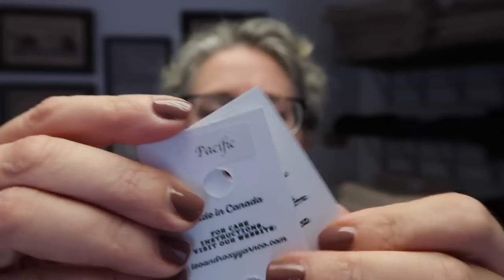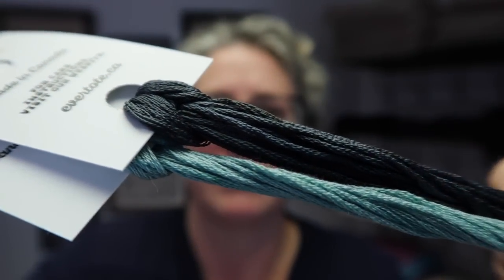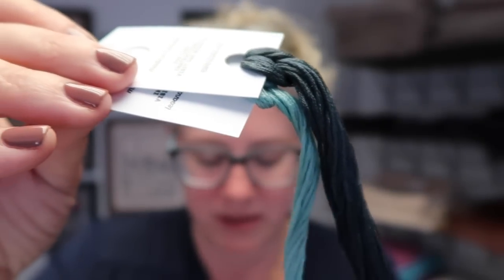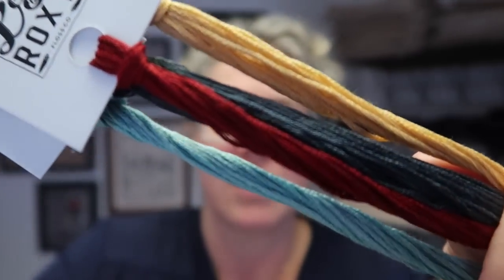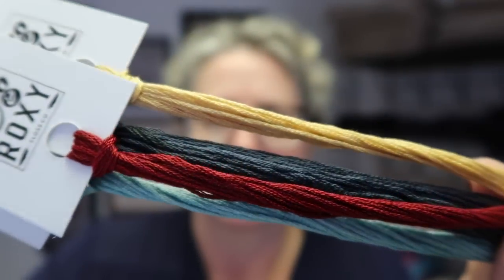Gorgeous. They're a really nice match together. Yeah, beautiful. Seize the Day and Pacific. So when you put them all together, look at that color combo. Gorgeous. Yeah, she's a beauty. So Macedonian birds.